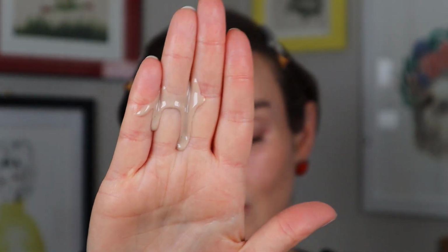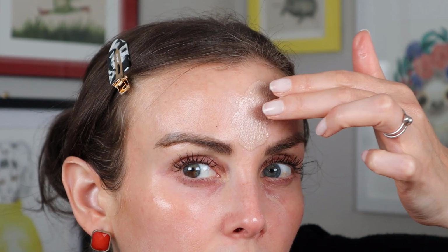The first time that I applied this, I was like, oh my goodness, this is gonna be a lot. Usually when it's a tinted kind of sunscreen, I just don't have a lot of confidence that it's gonna look good at the proper amount. But I was surprised with this one. So I'm going to apply it. And it is very, very fluid, if you can see that. I'm going to show you a close-up of the color.